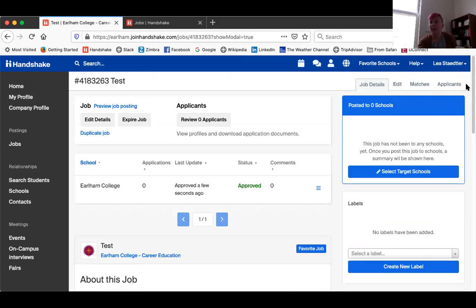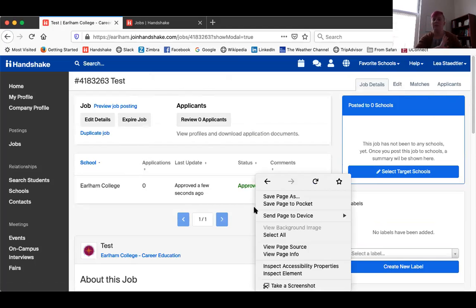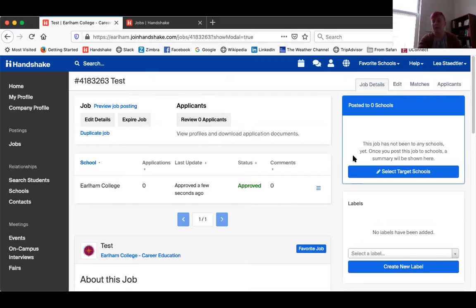Up here, you will see applicants in the right-hand corner. Once you have an applicant, you'll see it right here. If you need to expire the job before the expiration date that you have set, you can do that as well, if you have enough applications or have hired enough students. So that is the process of posting a brand new job. Are there any questions about that before I move into a couple of other things?